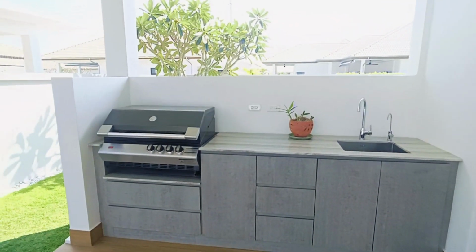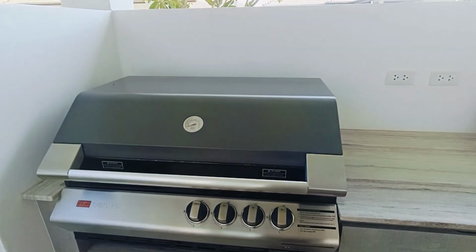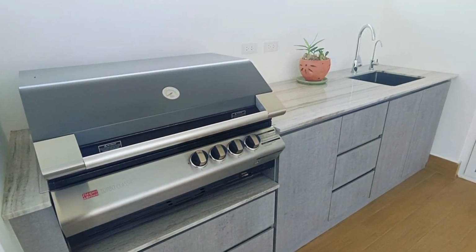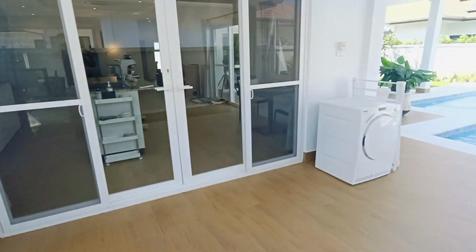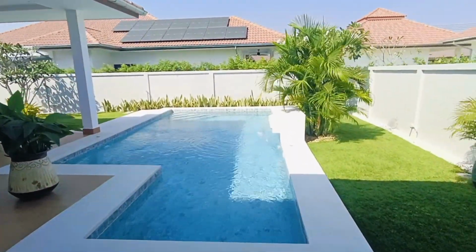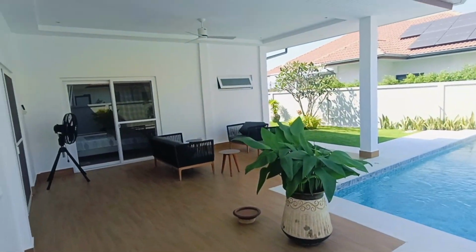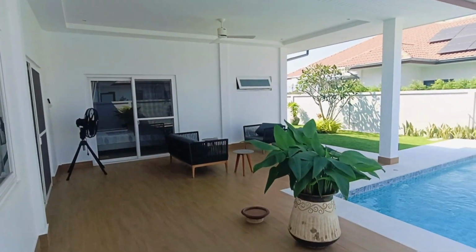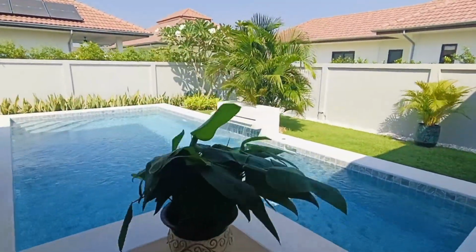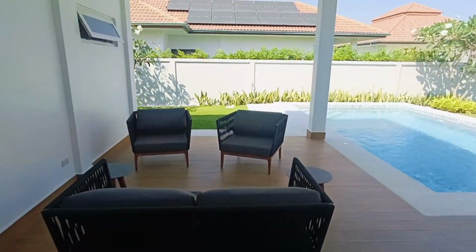Here's the outdoor kitchen. As you can see, this house is kept immaculately. You will see that a lot more as we go through, of course. This has never been used. Fly screens on the sliding doors there. Tumble dryer. Don't see many of those. Okay, 9 by 4 meter pool. Ventilated roof. And your all important outdoor living area.